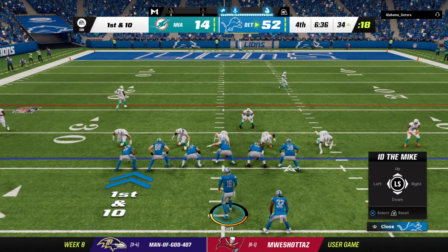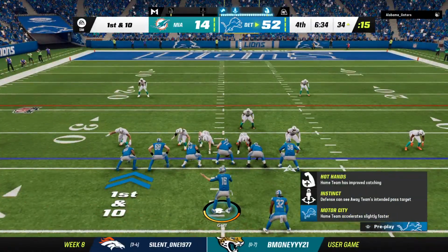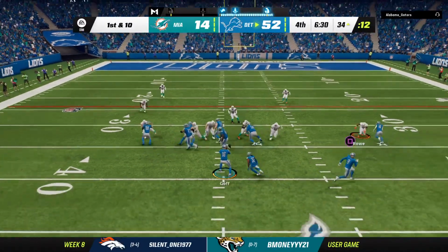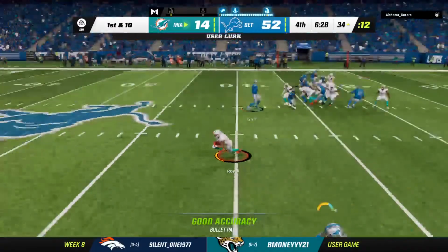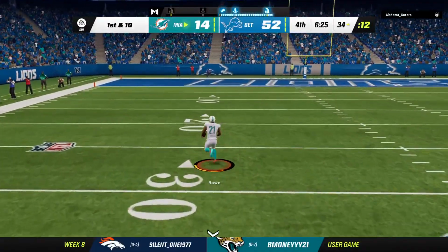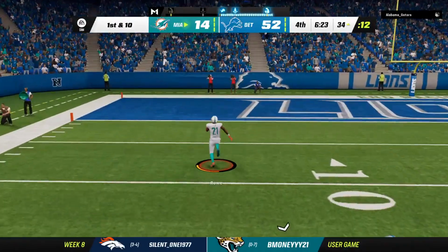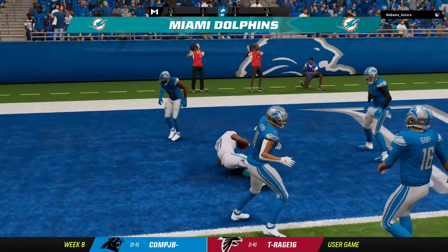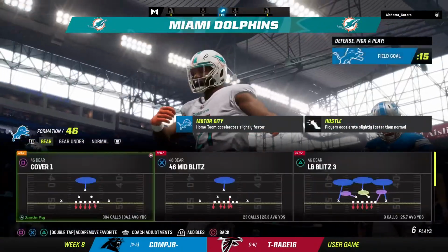Here's 1st and 10 just outside the 30. And yet again, Goff is intercepted. Picked off by Eric Rowe. 20, 10. And he will bring it back. It's a pick-6 and a Dolphins touchdown.